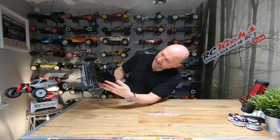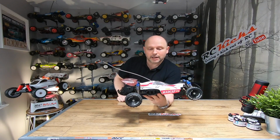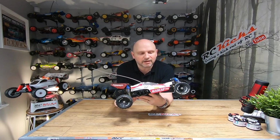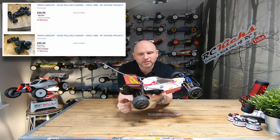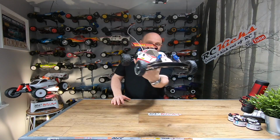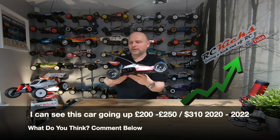Now this one is in reasonable condition, even though it looks very dirty. Yes, it needs a new body and it needs a new wing, but the rest of the car is all there. It's just filthy dirty. It hasn't done mega running, so it needs a little bit of love to bring it back. Rear tires are easy to get. So yeah, that's another one I think is becoming harder to find. I don't think they'll re-rere ever as well, which means it will continue to increase in value. But you do find very ropey ones coming up, but then they need a lot of love. So that's the Madcap. So that's going up a little bit.